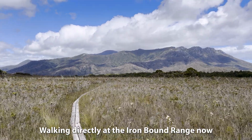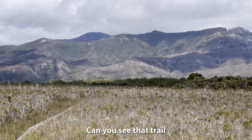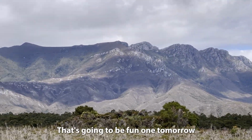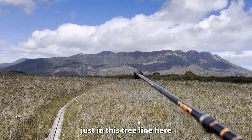Walking directly at the Ironbound Range now. Can actually see the trail up. Can you see that trail? It follows that ridge. That's going to be a fun one tomorrow, but I'll be camping just in this tree line here, so almost there.